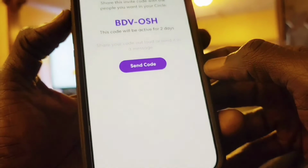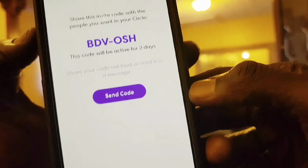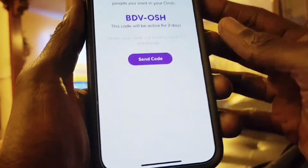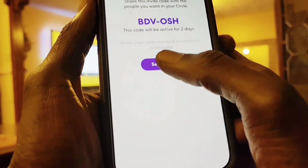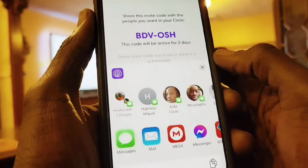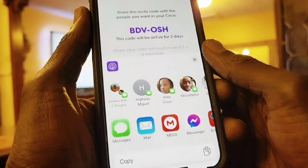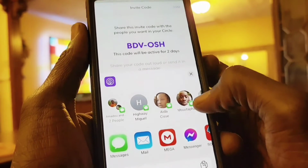When you go to the list, you can just hit add, and you can share the code via text message. I'm going to send a text message to myself on my other phone. I'm using an iPhone right now with this application, but I'm going to send a text to my other phone, which is an Android, which means this application is available for Android and iPhone.